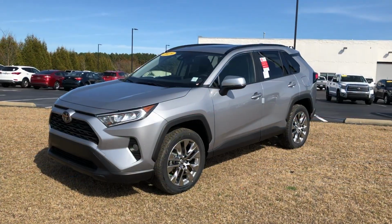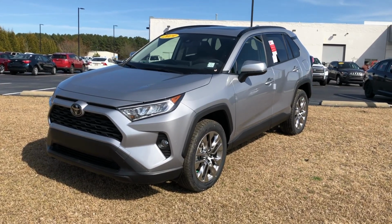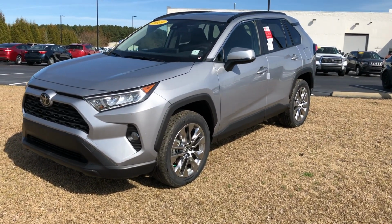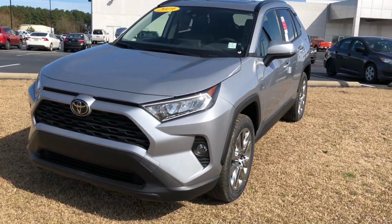And here in front of me we do have a 2019 Toyota RAV4 XLE Premium. Now XLE Premium is going to be a trim level above your XLE. It's going to give you those 19-inch alloys, sunroof, and some other neat features we'll point out throughout the video. Now this one is going to be in silver sky with the black Softex interior.